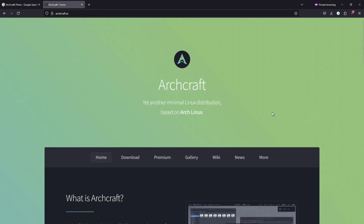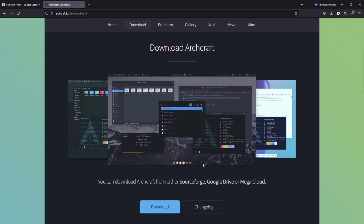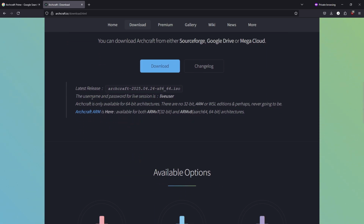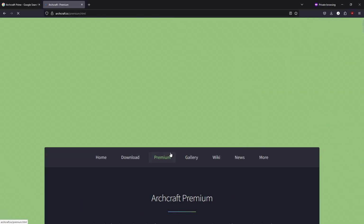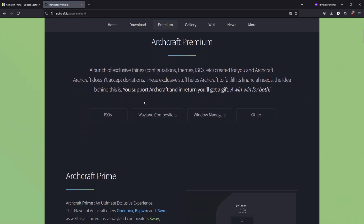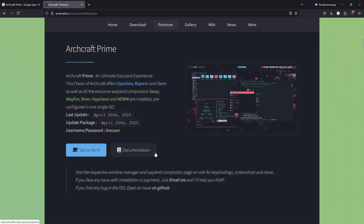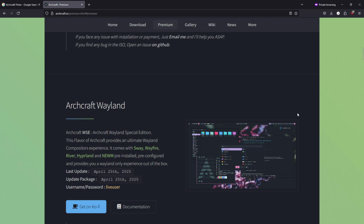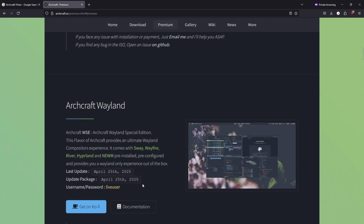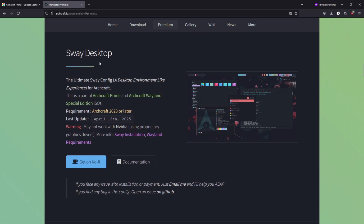Now, key features. All-in-one premium ISO: OpenBox, BSPWM, i3WM, and every exclusive Wayland compositor, which is Sway, Wayfire, River, Hyprland, Newm, pre-configured with handcrafted dot files, scripts, and Rofi menus. Unlimited theme variations. Users can mix and match color palettes, widget styles, and icon sets across window managers, resulting in dozens of unique layouts without manual configuration.